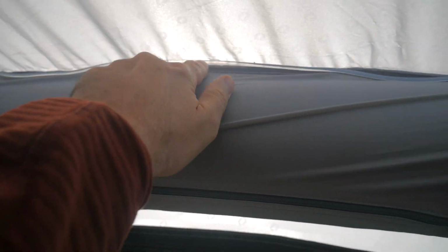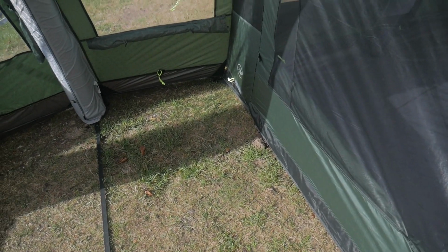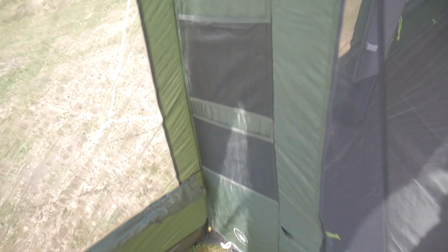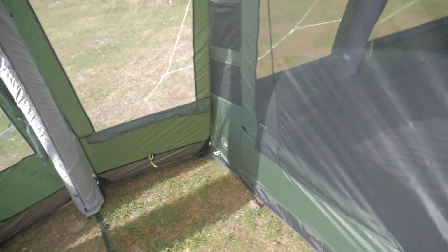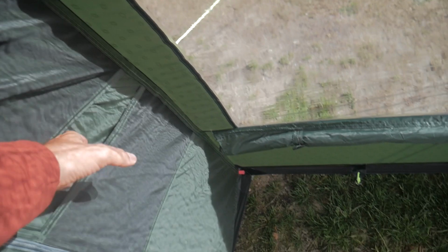It's got the Outwell hook track system that goes around here. So you can see that rail there, so you can get things to clip on there and suspend lights. So it makes another nice little sitting zone out here. Of course, one of the things you've got on the porch here is storage pockets, another little feature. Again, it's something we found as family camping that is really useful, just to be able to store a few bits and pieces at this part of the tent too.